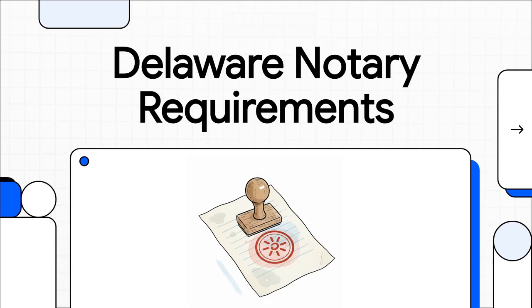Hey everyone, and welcome to this explainer on the unique requirements for becoming a commissioned notary public in the first state, Delaware. Delaware actually does things a little bit differently than the rest of the country. So whether you're looking to start or maybe renew your notary career here, this breakdown is going to help you get compliant, stay protected, and really understand the rules of the road.